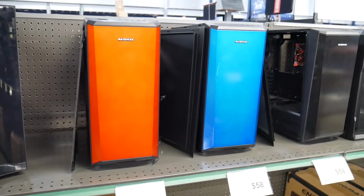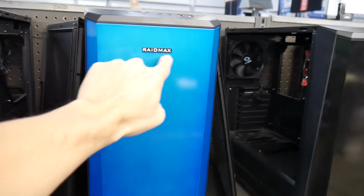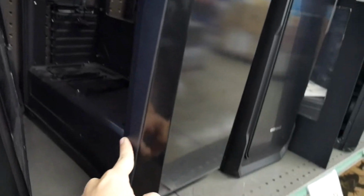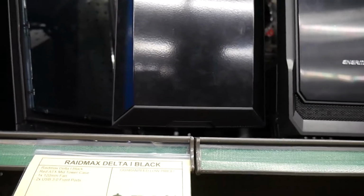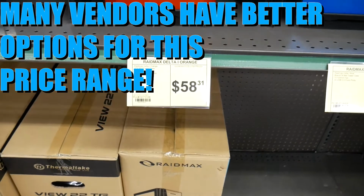Never ever buy these cases. Never, ever, ever. Where is it pulling in air from? Where is it doing it? Oh, wait. Down there. Yep. That's it. That's all you get. Especially at that price.